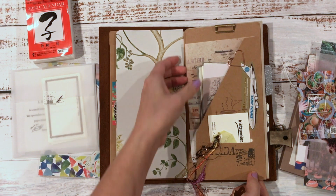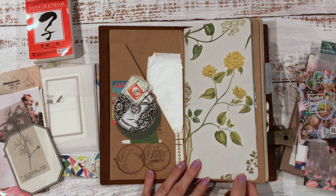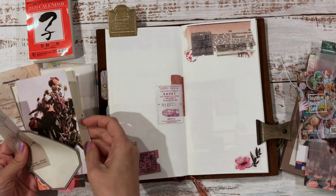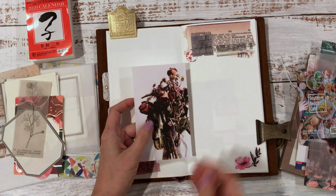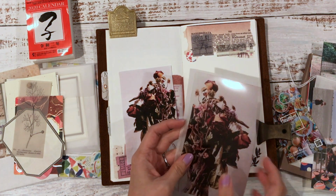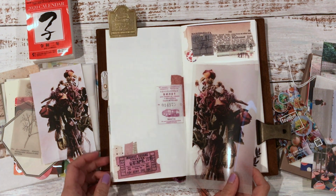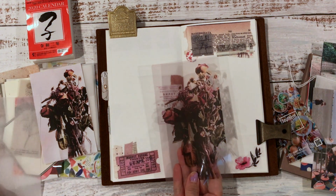Let's see if I can use, maybe I'll take some of this stuff out as well. Oh, I just realized something. Yes, I'll show you here. I just realized that this little printout from Courtney Diaz, she is Little Raven Ink. She has a Patreon page and she has so many beautiful printables every single month. But I just realized I printed this out a while back. I stuck this in my folder so that I can use it, but I also printed it on overhead paper.